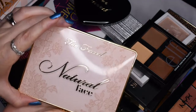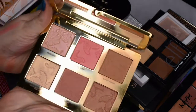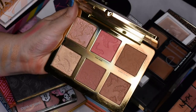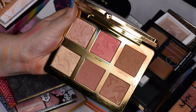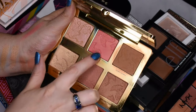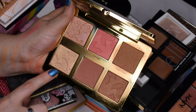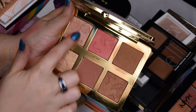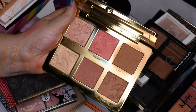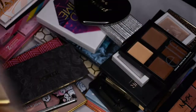The Too Faced Natural Face Palette. I lusted after this for a really long time, and I finally broke down and got it in a BoxyCharm, and I was so happy to get it. I know some people were really disappointed to get it, but I think this is a great palette. I love the bronzers in here. I love this blush. This blush is way too radioactive pink for me, and I like the highlighter here, the Satin Sheets. This Starlight highlighter is one of those pinky kind of gold duochrome highlights. Not really my favorite, but I think this is really great, especially for summer.